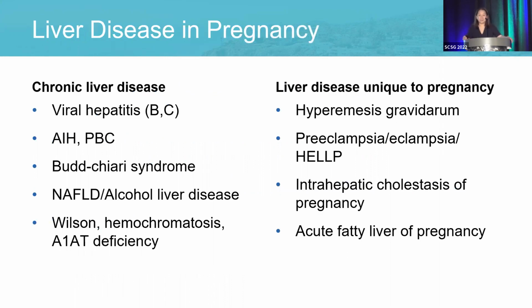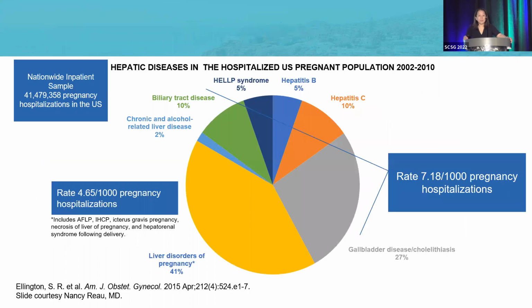So we have chronic liver disease that all women can certainly have. That's viral hepatitis, autoimmune disease, fatty liver, alcohol, the metabolic liver diseases. And then there are certain liver diseases that are unique to pregnancy. Hyperemesis gravidarum, which I will not be talking about, preeclampsia, HELLP, intrahepatic cholestasis of pregnancy, and the dreaded acute fatty liver of pregnancy. So while pregnancy-related severe liver disorders are rare, when they occur, the morbidity and mortality is pretty high.